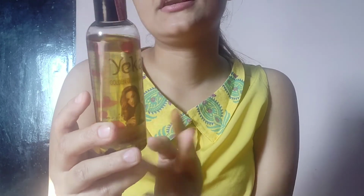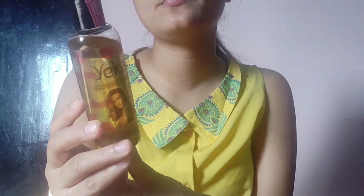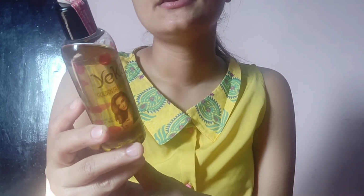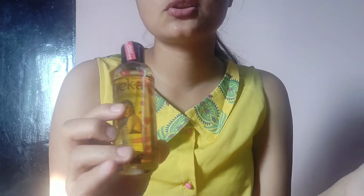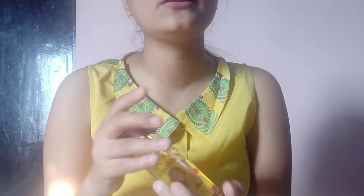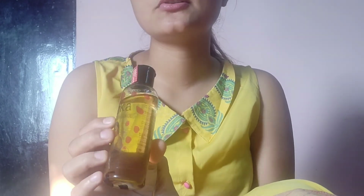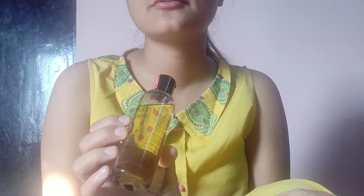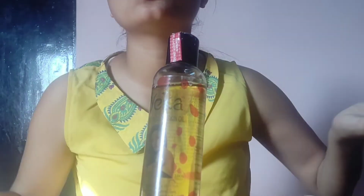I forgot to tell you about the price. The price for this particular one is 350 rupees for a 100 ml bottle, and its shelf life is 3 years. 3 years is not a short time, I must say, and you will definitely finish it within 6 to 7 months, I think, if one person uses it, because you don't need much quantity, which is a very good thing.